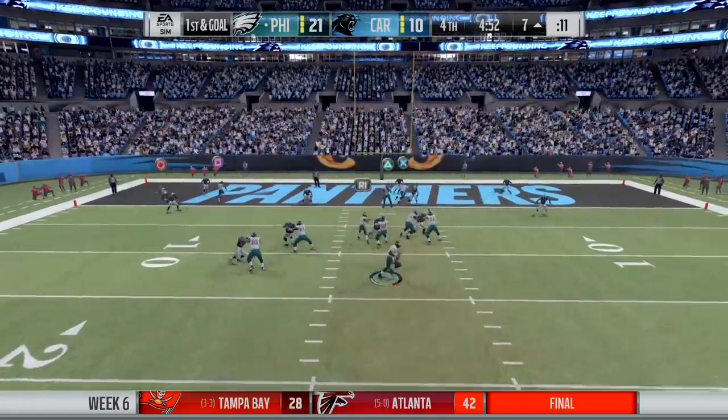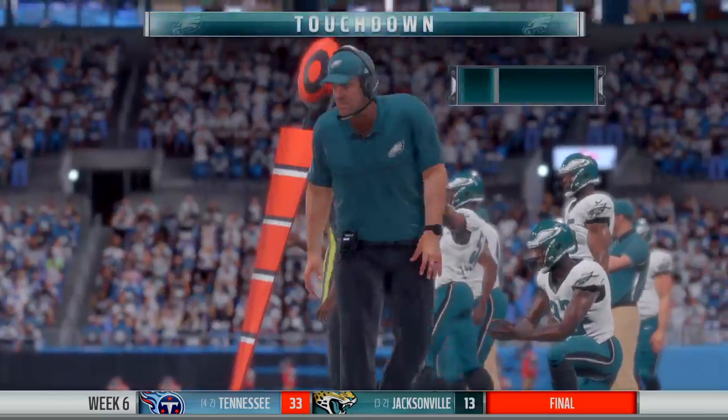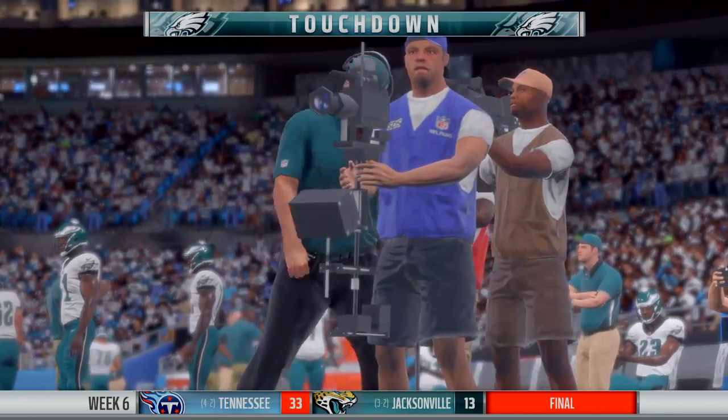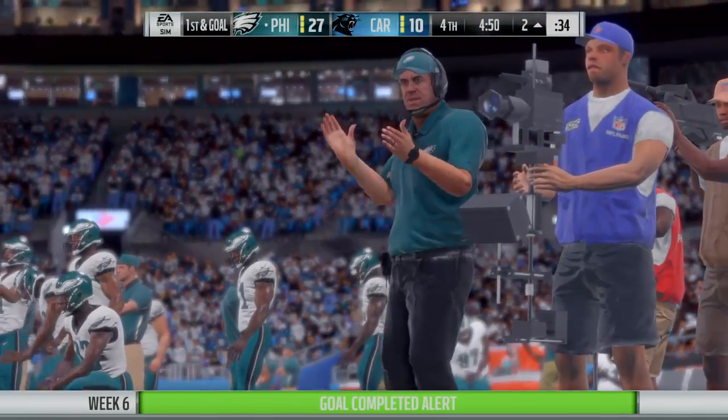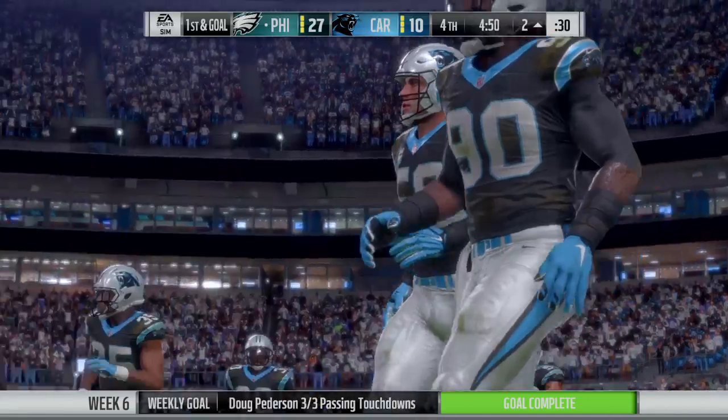Here's Wentz to throw. Flush to his right. Got a man open. It's Ertz. Touchdown, Philadelphia. Zach Ertz, his first touchdown on the year. And the Eagles add on to their lead.